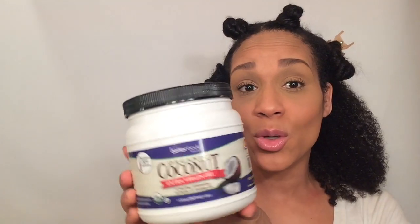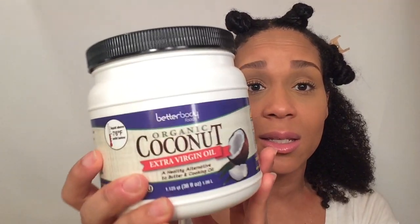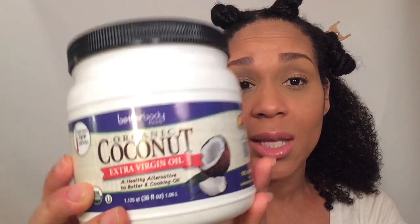So the first thing that I'm going to apply to my hair is my coconut oil. This is my favorite brand. This is by Better Body Foods. And you can find it in the organic section of Kroger's. And actually I got this jar at Walmart, now carries it. It's a big huge jar and it will last you forever. It's 1.125 quarts. So it's a huge jar of coconut oil, and I go through it because I use it on my hair, I use it on my skin, and sometimes I actually cook with coconut oil.